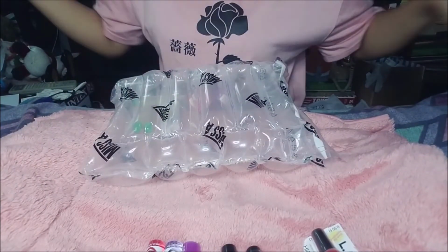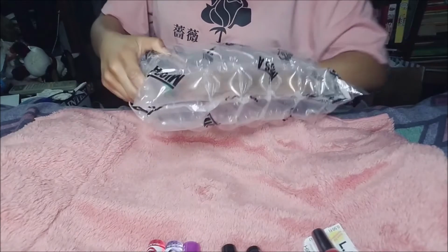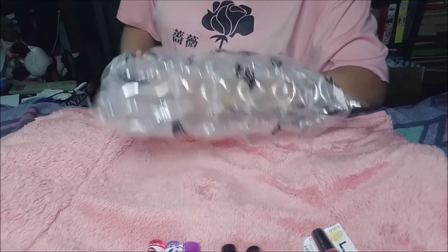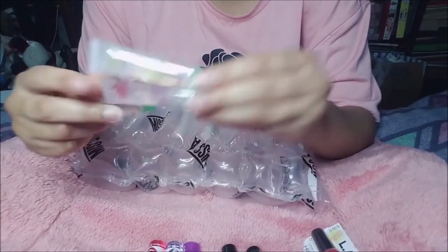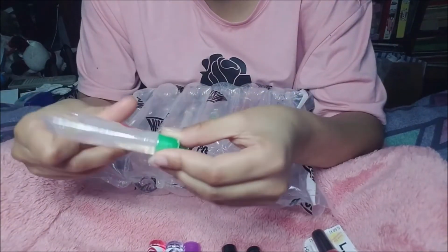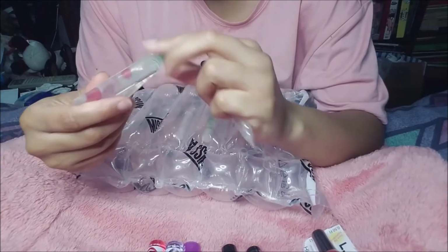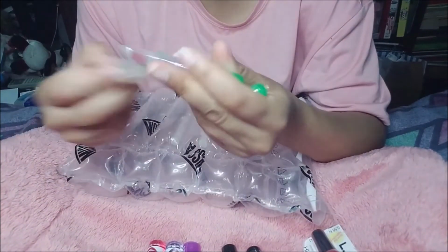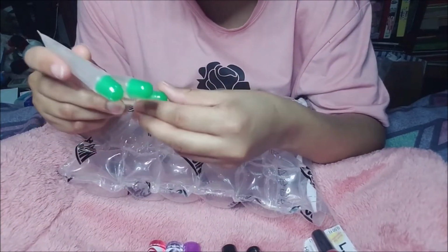Okay, now I have 3 of these. If I can get it out. 3 of these Fruity Pop lip glosses. These are actually pretty small, but they're so fun. I have the mango one, apple, and pineapple one. You guys, I feel like this is going to be the first review I'm going to do, probably, because I'm super excited to try these.